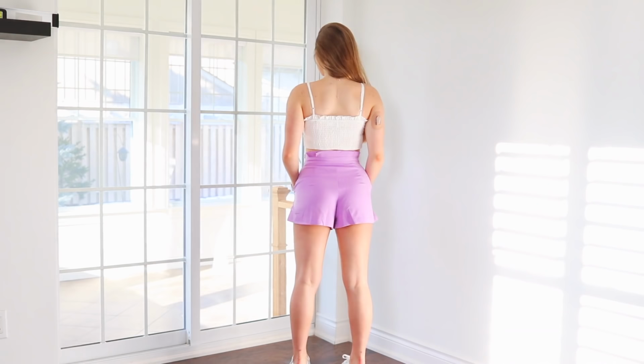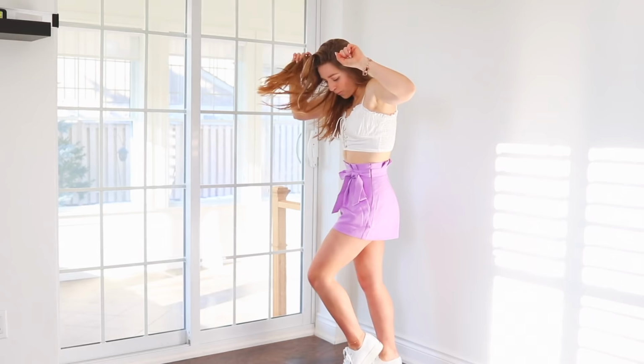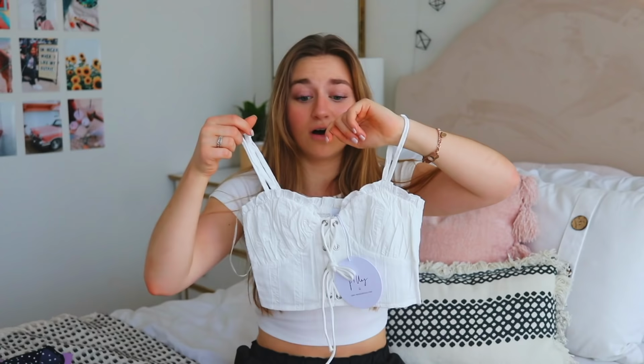Because this is such a vibrant color, I wanted to pair it with a white top, and I thought this one was perfect. I've been looking for a top like this for a long time. I can also picture this with some high-waisted mom jeans. The detailing and the lace and the ruffles, also the lace up at the front, is freaking gorgeous. And once again, adjustable straps. Also, it has a sweetheart neckline, which I'm obsessed with for some reason.